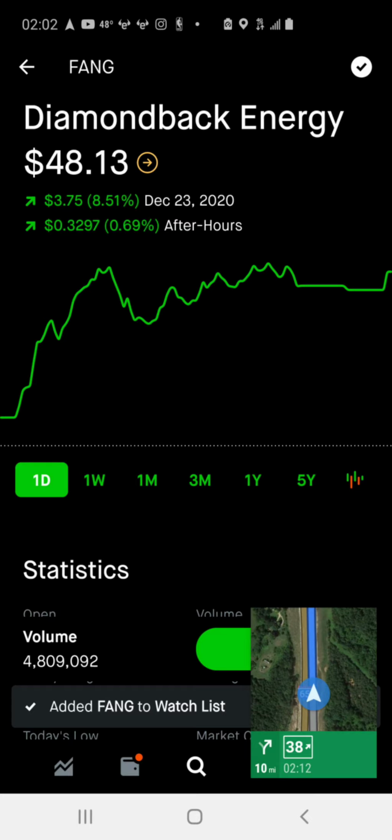Basically, Diamondback is one of the lowest cost oil producers in the coverage that they're in, which is out in Texas. So it's one of the cheapest places they can get oil from, out of Texas. So of course a lot of people are going to get the oil from them. They've been doing pretty good on EPS as well.